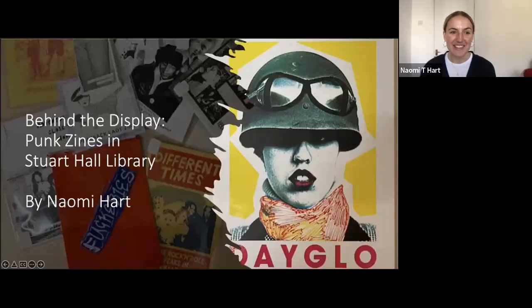So this presentation is called Behind the Display, Punk Zines in Stuart Hall Library. Stuart Hall Library's contemporary collection features around 400 artist and activist zines, which address the subject areas of cultural identity and diversity, visual culture, and platforming underrepresented voices.